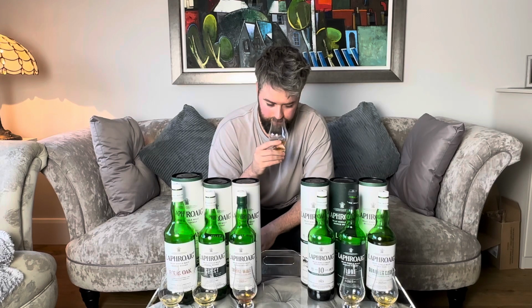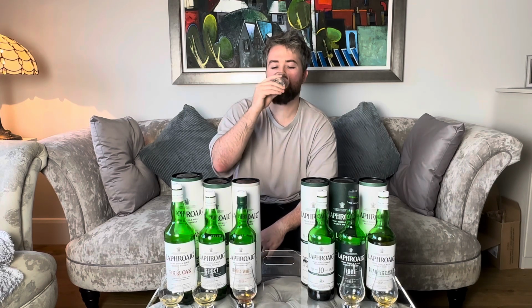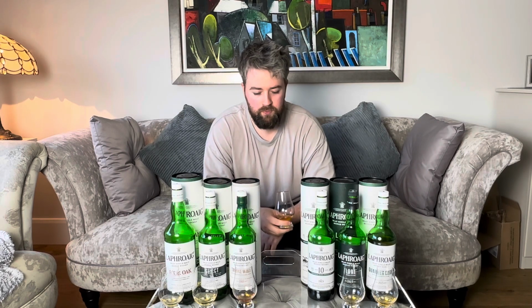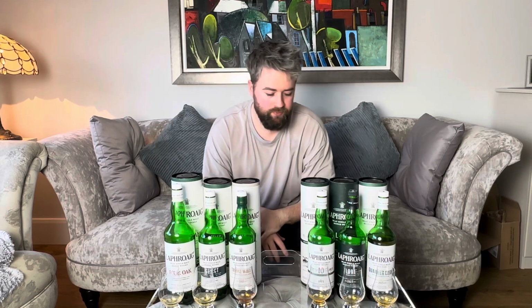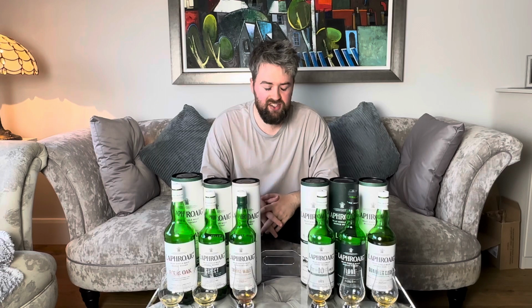This is going to be the saltiest of the 6 for me. As you would expect, this is a bit of a powerhouse. The 10 cask strength would be the powerhouse of the 6. It's the saltiest of the 6.